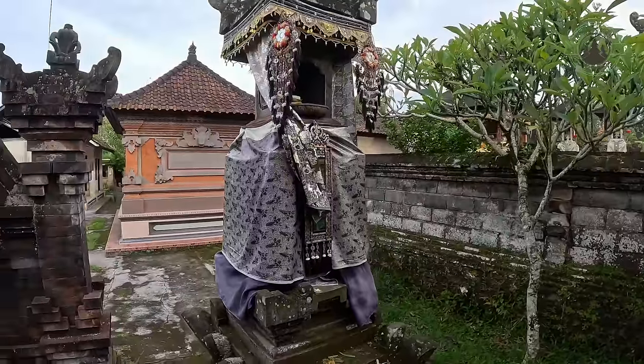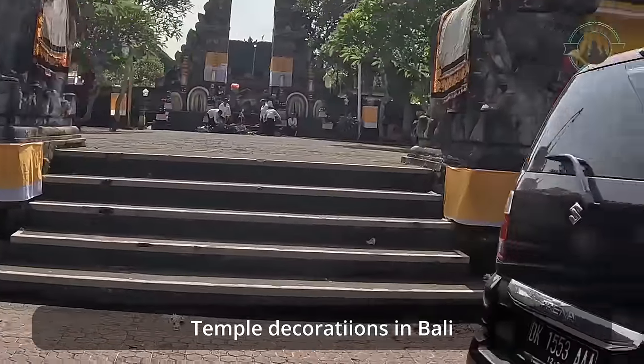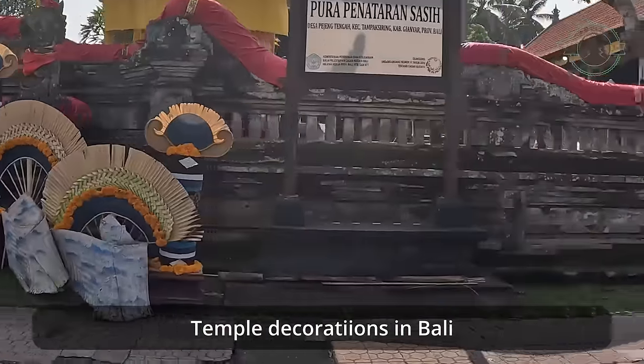Okay. So that is dedicated to the three supreme gods, Trimurti. Here is Shiva and there are temples dedicated to Brahma and Vishnu. Sorry. Brahma, Vishnu and again Shiva.